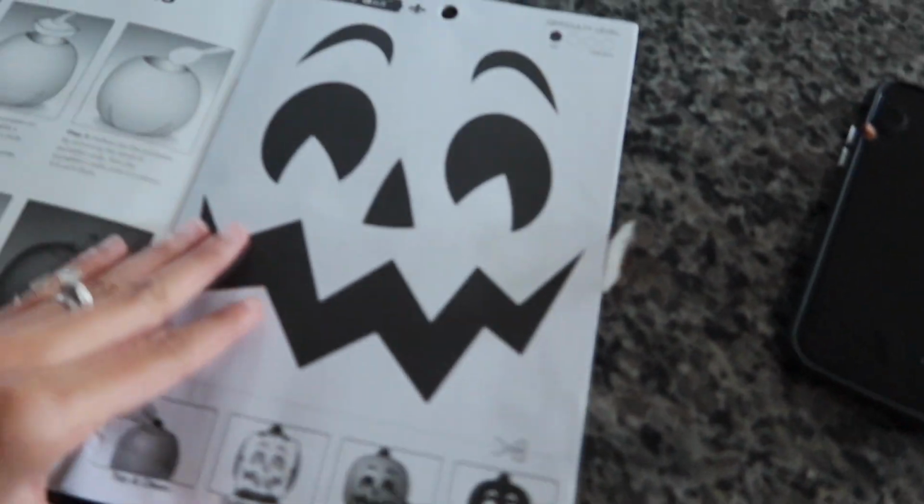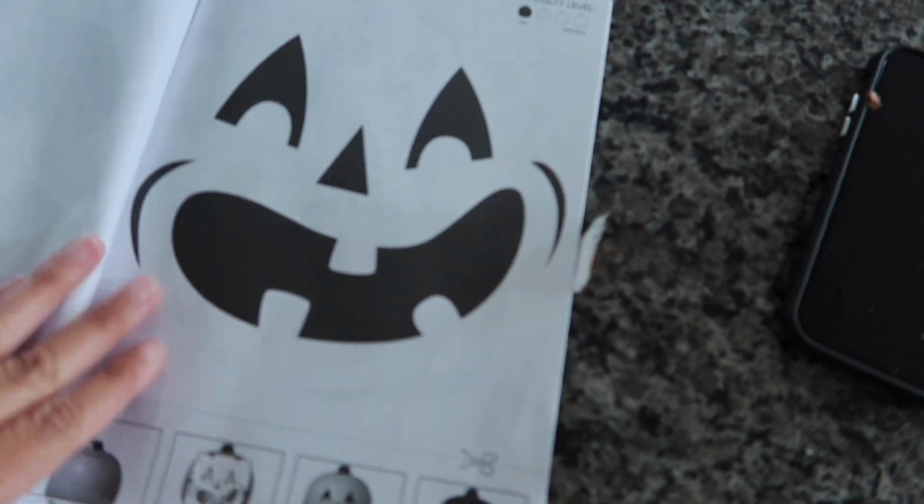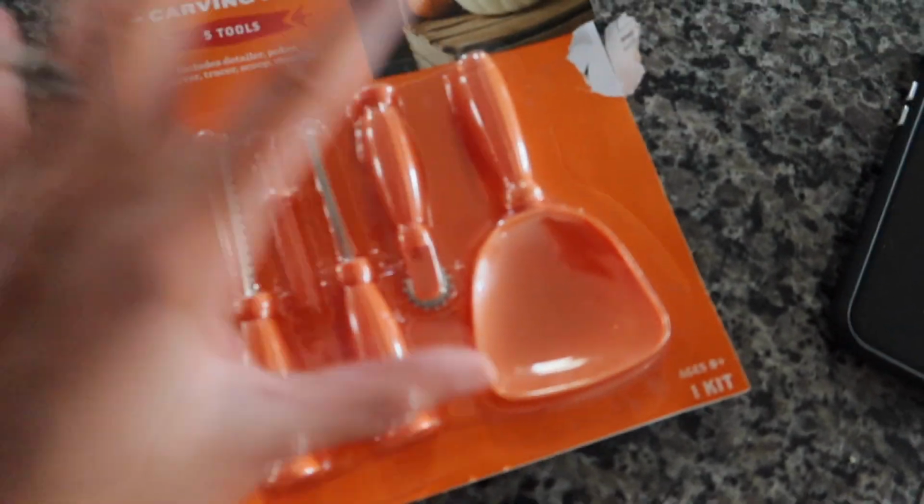We got this big pumpkin and this little pumpkin, and I got a carving kit from Target. It actually has all these different stencils on it, so very interested to see what we come up with. But all these little utensils are for the carving. So let's set this up and let's do it.